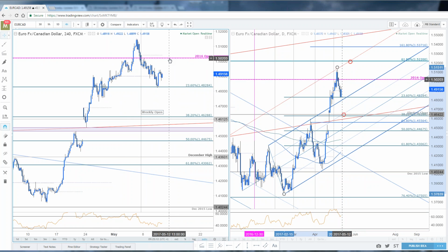Guys, don't forget the 2016 Open, you don't need to wait for this high. The 2016 Open and the weekly Open come in at 150.50, 150.20. So you want to see it try to get back up there and fail before trying to play further downside. Make sense? Steve says, yes, thanks.